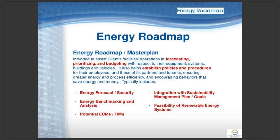It's, again, a master plan that helps a facility in forecasting, prioritizing, and budgeting with respect to their equipment and systems. For example, we happen to have a client that's going to be bringing probably another 2 million square feet online within the next 2 to 3 years. And again, they need to take a look not only at the facilities in terms of maintaining those, but from a utility standpoint, from an operational demand standpoint, you know, what are they expecting in terms of utility bills, in terms of support and maintenance, and, you know, what are their policies and procedures? And again, looking at the security, this happens to be a client that needs to be online 24/7. Again, energy benchmarking analysis. You can see some of the things that feed into an energy roadmap. Again, a live document that gets updated on a periodic basis.